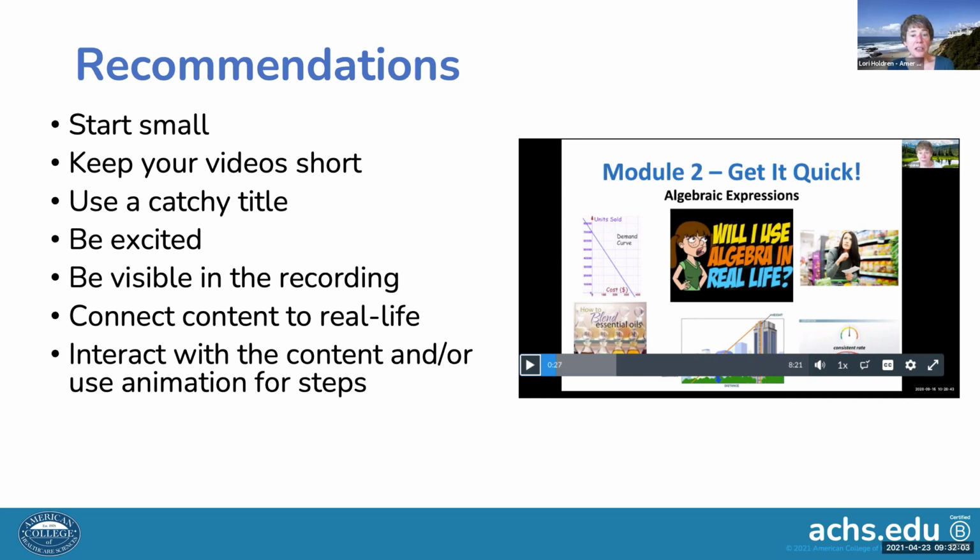Interact with the content. I have done several things. I do use PowerPoint, but I like to write on the slides. So I have a Wacom tablet that I can write on the slides with. Students like that because then they're following along with what you're doing. You can also just have the PowerPoints. Sometimes I've had issues with it not writing well with my tablet.